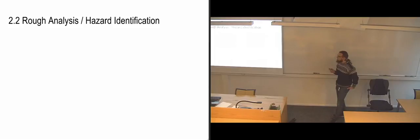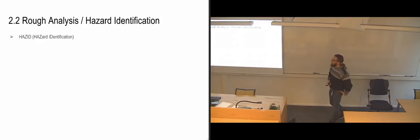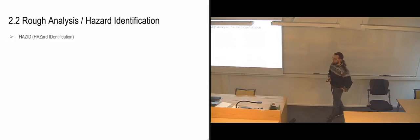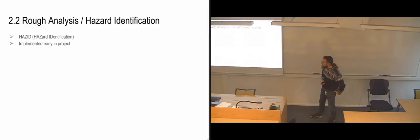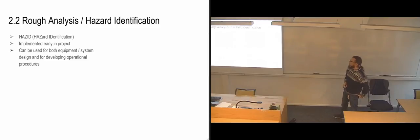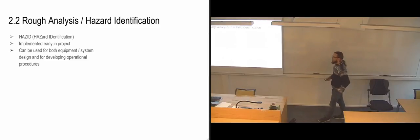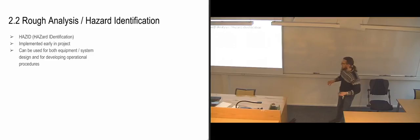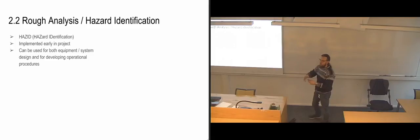So one of the ways that we analyze this is a so-called rough analysis or hazard identification. It's also shortened down to HAZID for hazard identification. And it's implemented early in a project. And it can be used for both equipment and also for system design, and also when you are developing operational procedures. So whether you are designing equipment or you're designing an entire system, or you are just trying to put down how you're going to use the system and do the work.